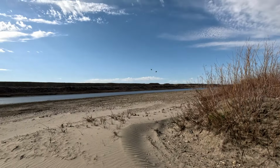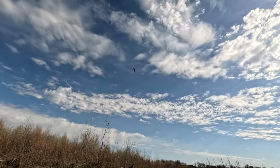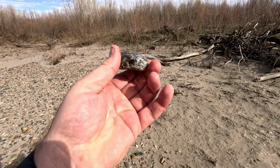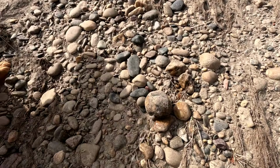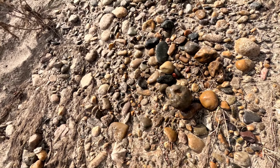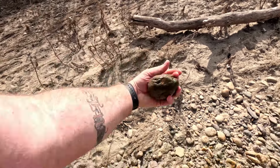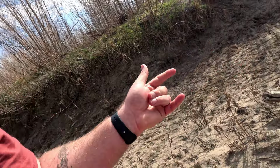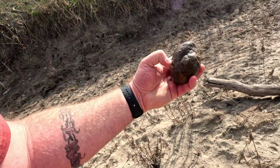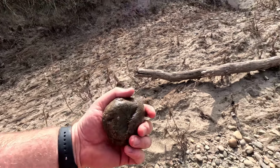Oh, visitors. And we're back. A little bit of moss in there. This looks like it could be agate, maybe. Kind of hard to tell, but whoop. Oh, heck. I think it is. Possibly. I'm gonna keep it anyway. We'll find out later.